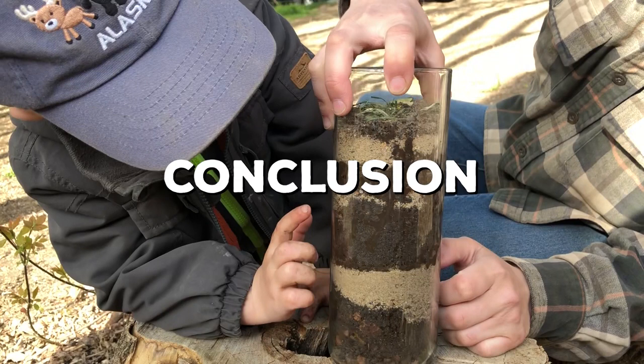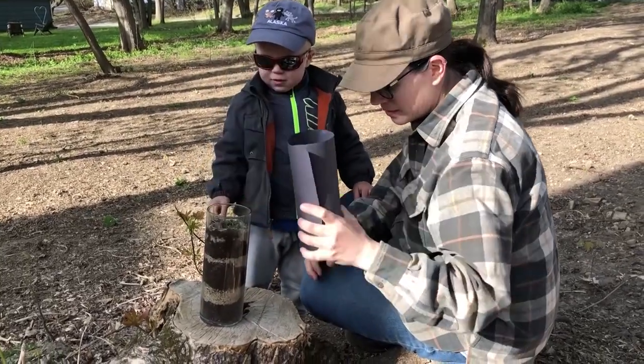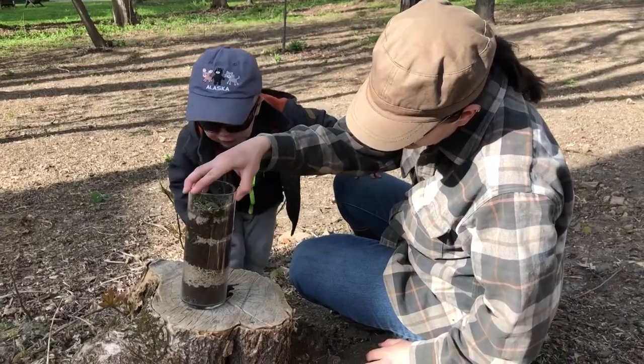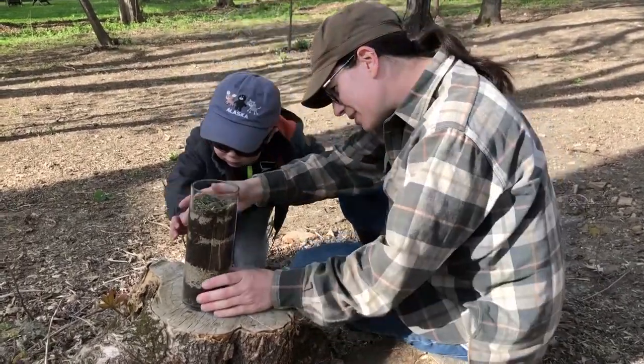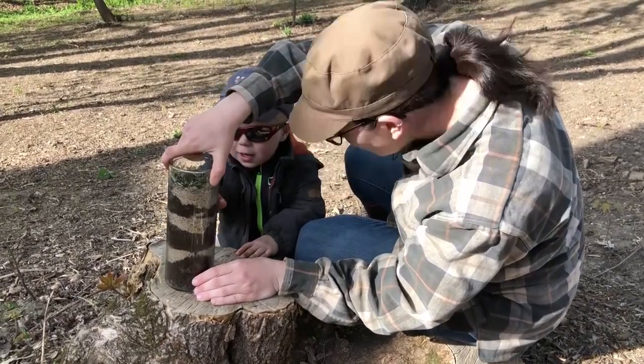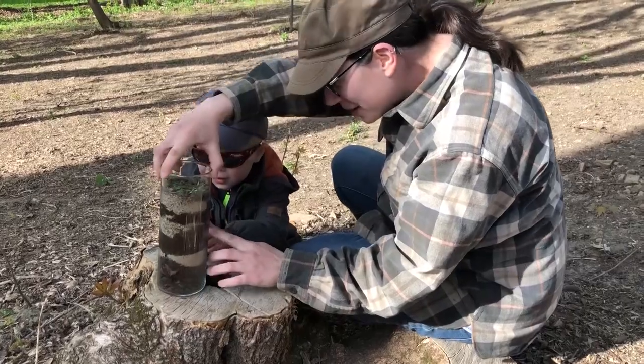It sure has been hard letting our worm tower sit for a few days, but it's time to take off the paper. Encourage your child to seek out all the worms in the container and look for all the tunnels they made.